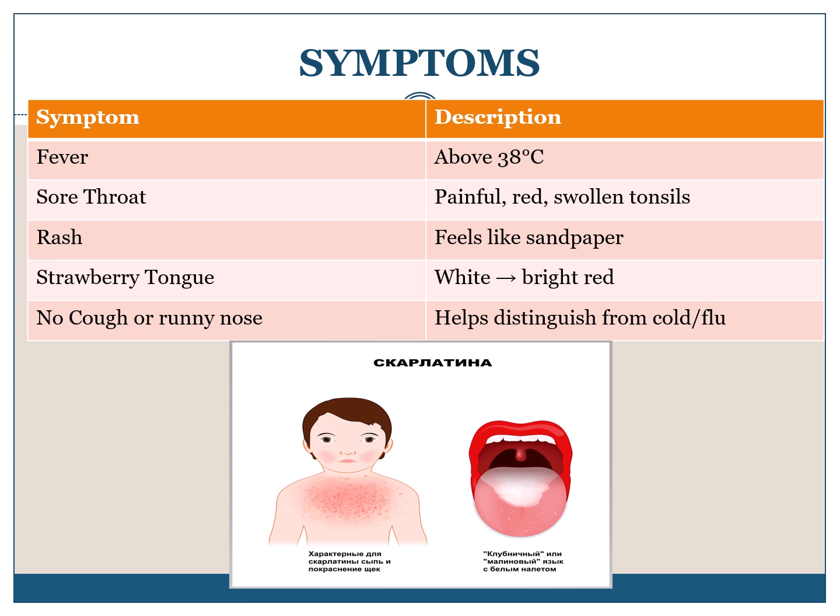Next is a sore throat. The throat becomes very painful and the tonsils are red and swollen. Sometimes there may be white patches on the tonsils as well. This makes it hard for the person to swallow or speak.